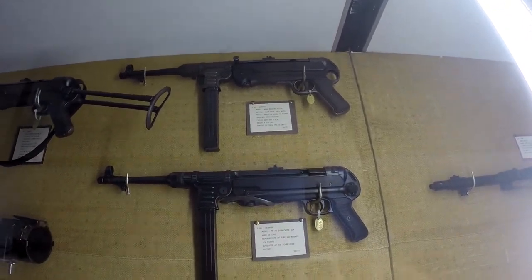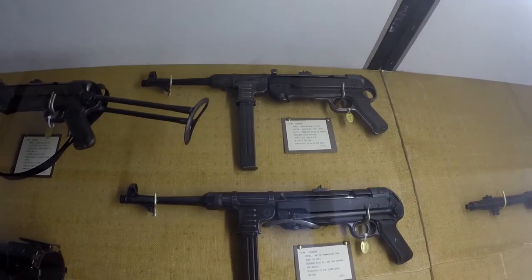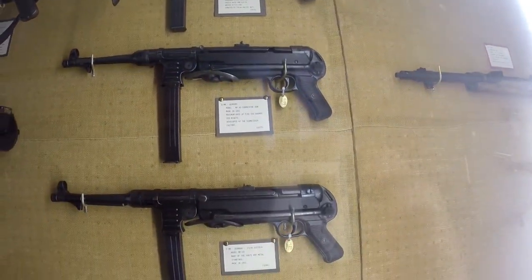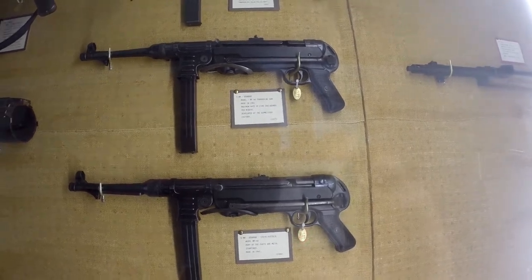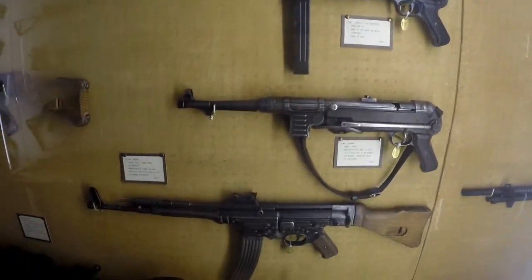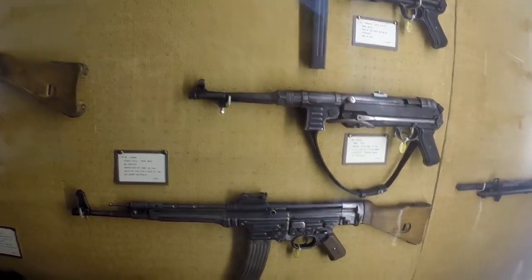Here's another MP40 sub. A lot of them are duplicates, but they're still awesome. Another MP40. Another MP40 here. Another 7.92 model MP44, gas operated.